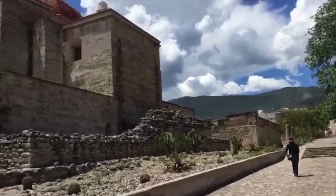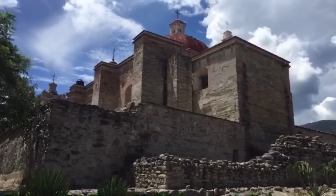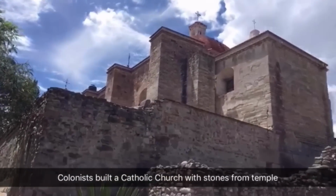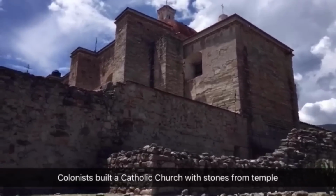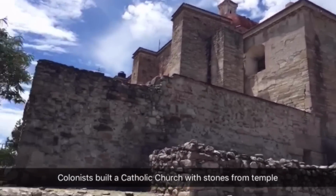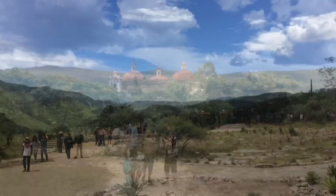We're in Mitla, and we're by the church. This was made incorporating the ruins, including the stones. The Spanish ordered the obliteration of the Zapotec temples. In their place, Catholic churches were constructed using the materials from the original temples.